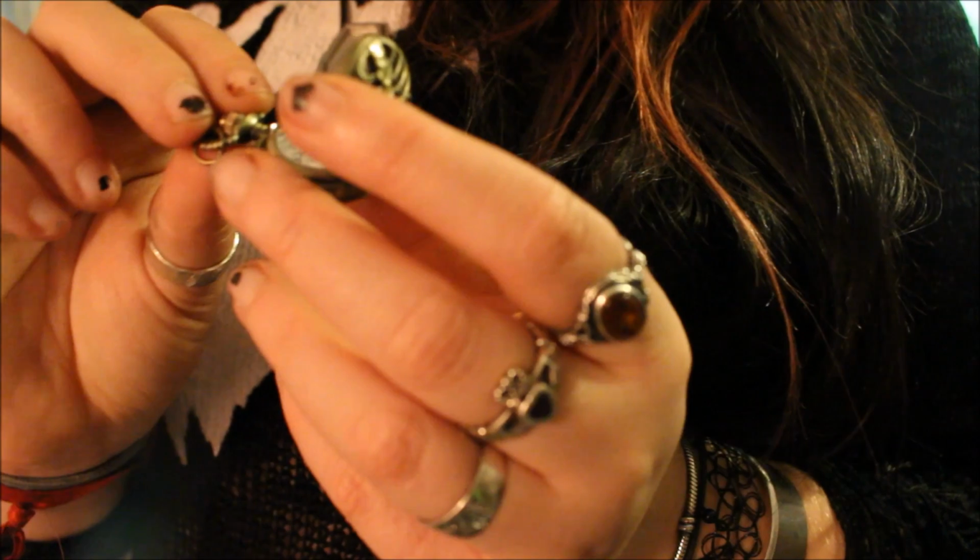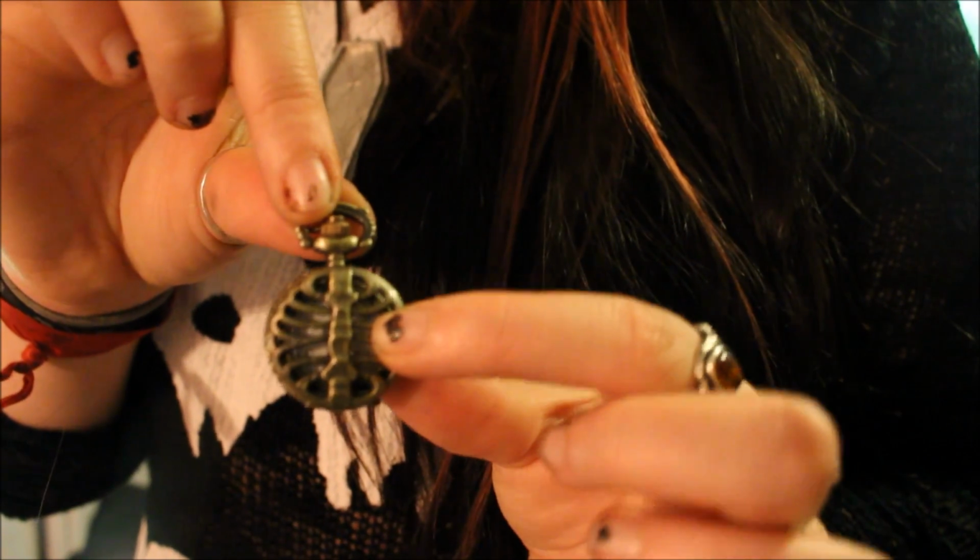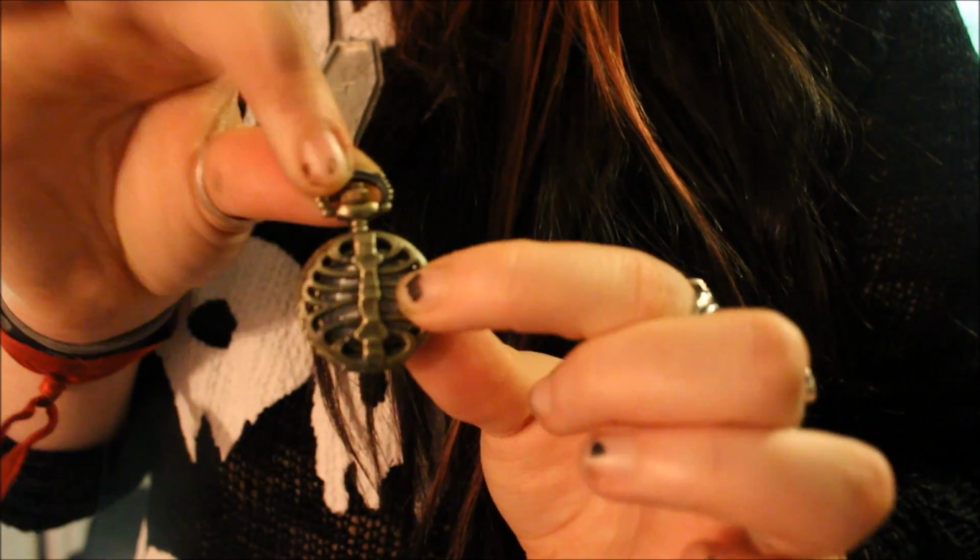The only thing is I haven't yet worked out a way to take the actual clock out if it did run out of battery, to replace the batteries, but it was so cheap that I think it would probably be cheaper just to buy another one of these necklaces than it would be to just buy the battery itself.